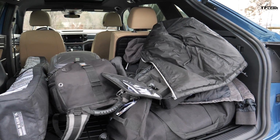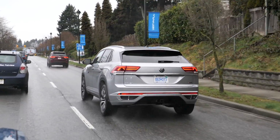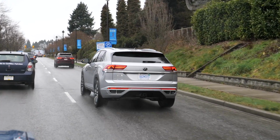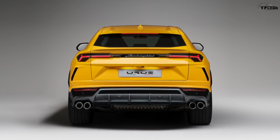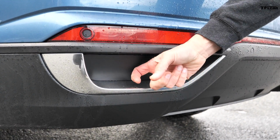And by the way, the back end to me looks a little bit reminiscent of another Volkswagen Group vehicle, the Urus, or is it Urus? Oh, I don't like this. Yep, fake, the exhaust actually comes out the bottom.